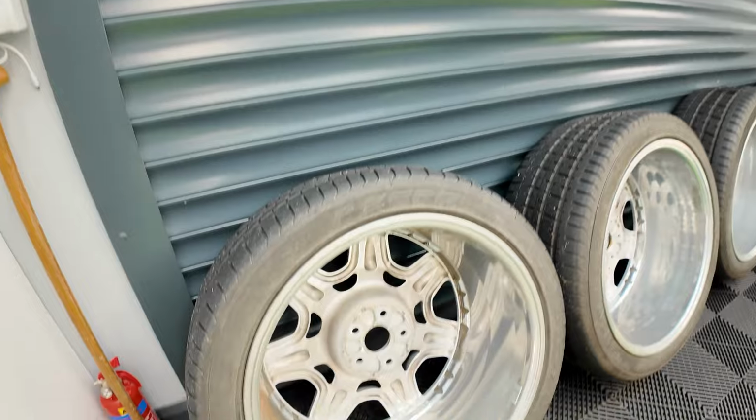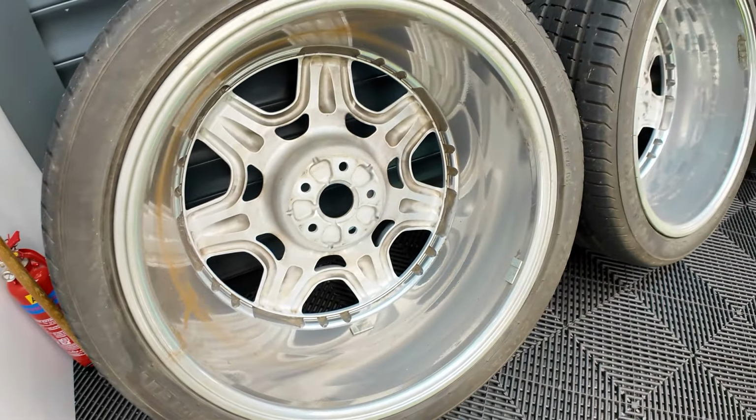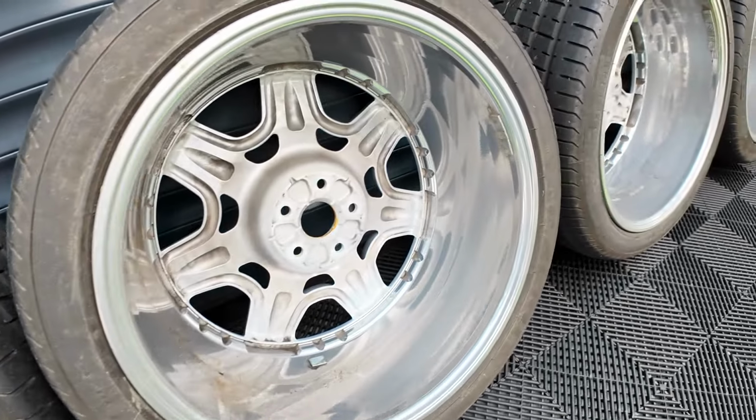Yeah, so as you can see, the polishing is complete. We are now onto the wheels. So it's up on the lift, all the wheels off. And I didn't realise that the insides of these look almost chrome. Or very highly polished.